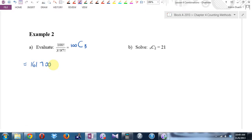You know what? Try guessing and checking right now on your calculator. Try going 4 choose 2, 5 choose 2, 6 choose 2, 7 choose 2. What's the answer, first of all? To tell you which one equals 21. 7 choose 2 is 21? Okay, we know the answer.